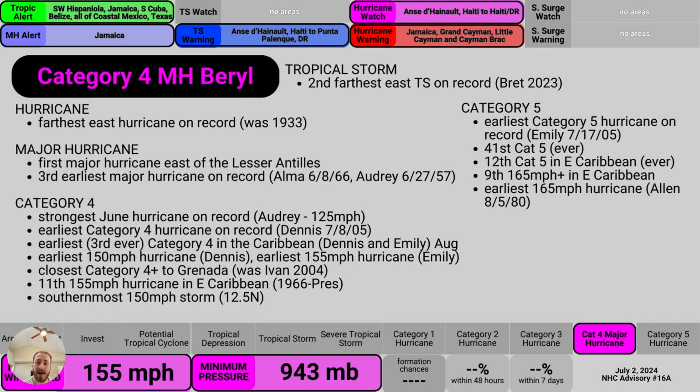In terms of Category 5 hurricanes, it is the earliest Category 5 hurricane on record, behind Emily, once again in 2005. It's only the 41st Category 5 that we've ever seen in history, the 12th Category 5 in the Eastern Caribbean in history, and the 9th 165 mile per hour hurricane in the Eastern Caribbean. So again, it's also the earliest 165 mile an hour hurricane, behind Hurricane Allen of 1980. That's breaking a 44-year-old record with Allen there.